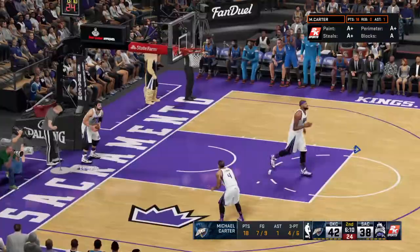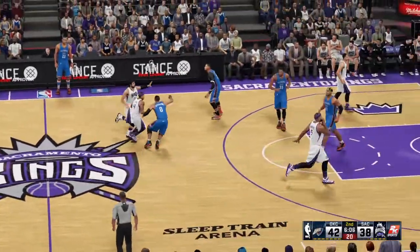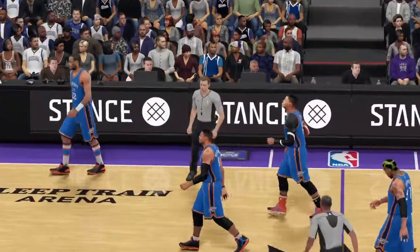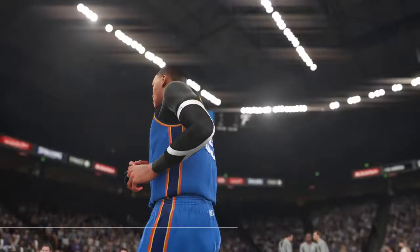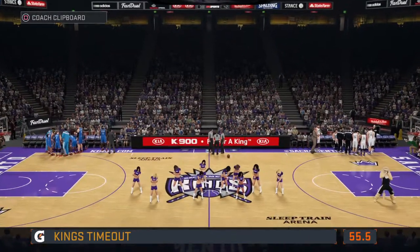They've done a really good job of knocking down their long-distance shots here in the second quarter. I mean, they're shooting just above 40% from downtown. That's outstanding. And guys, you talk about players who have that killer instinct. Russell Westbrook is right at the top of that list. Timeout called by the Kings.